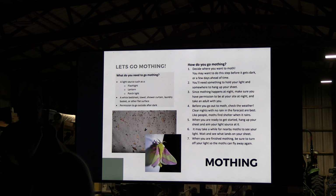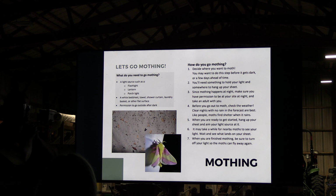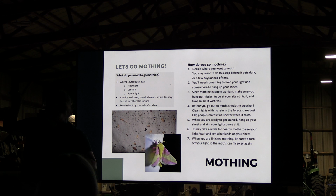So, clear nights with no rain in the forecast are best. When I planned this in like January, I had no idea this would happen, but I'm very happy that this is here. So, we are ready. It might take a while for us to see what's on the light, so we'll check it on our way out to the prairie. So we are gonna walk through our prairie so we get a little bit of a night hike in.